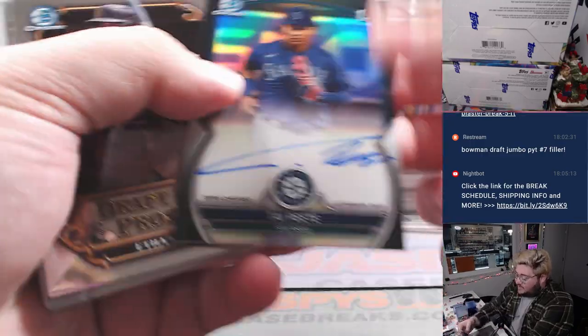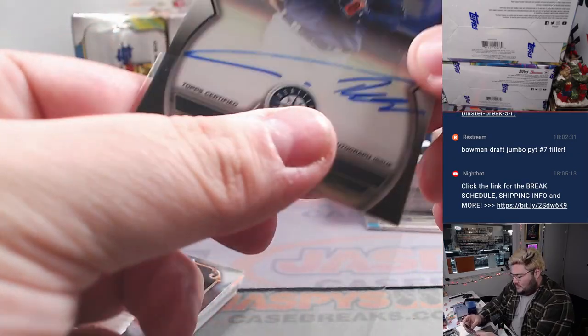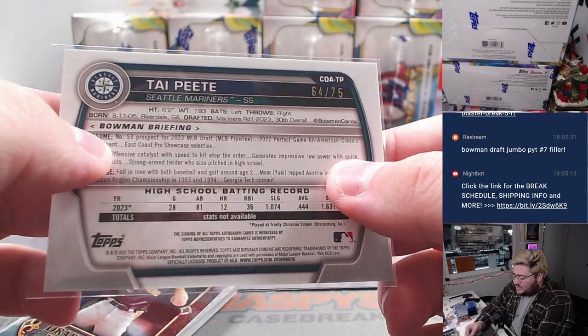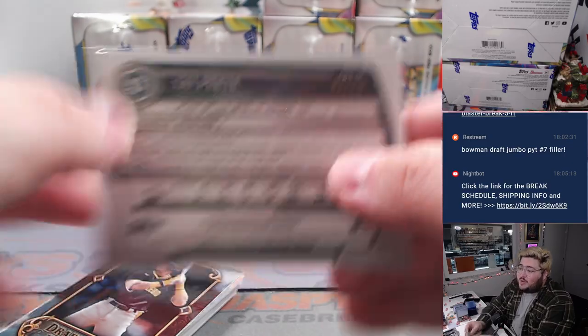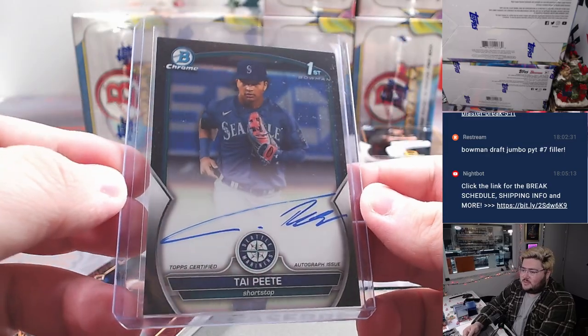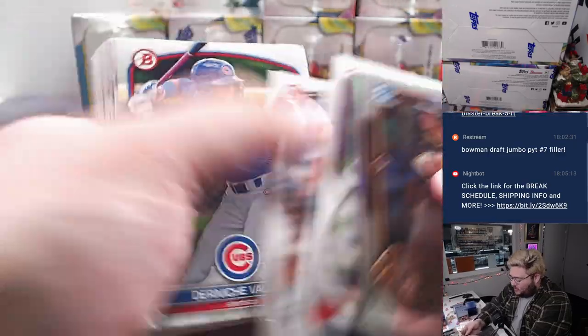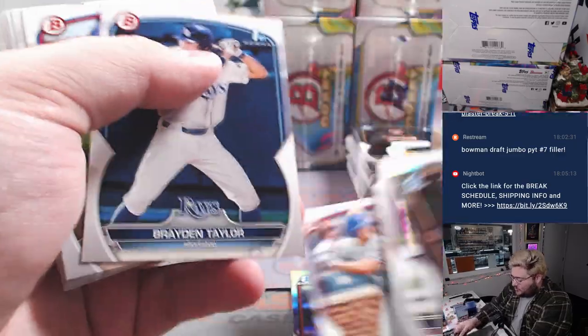Ice on the black. Ty Pete. Bowman first black auto 64/75, first rounder for the Mariners. Another nice one. This one going to Ryan. Bryce Eldridge first refractor is a name to look out for, going to the Giants. Under Wyatt Langford, another Max Clark.